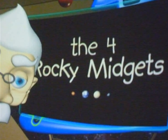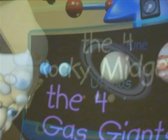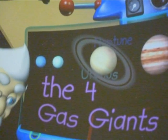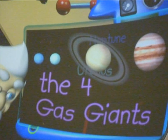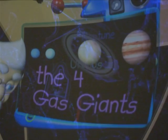Mercury, Venus, Earth, and Mars. They are the 4 rocky midgets. They are also the 4 planets closest to the Sun. Jupiter, Saturn, Uranus, and Neptune. They are the 4 gas giants. They are also the 4 planets furthest away from the Sun.